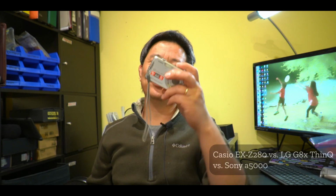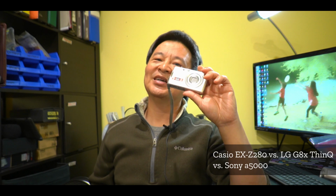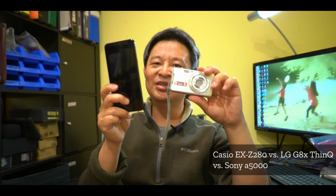In this video, I want to compare the cameras of the smartphone LG G8 versus my point-and-shoot camera, the Casio 12-megapixel camera. The sensors are pretty much similar, so we're going to do that, as well as my Sony A5000 APS-C camera. So if you had a choice, which camera would you get?